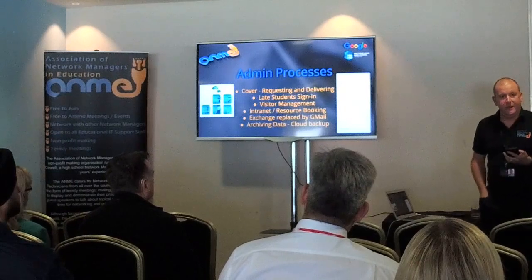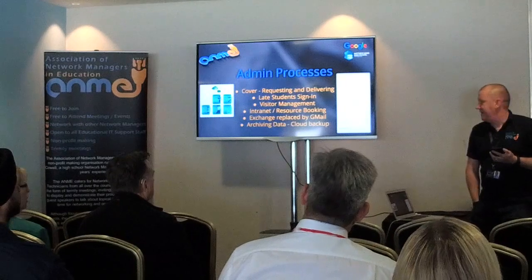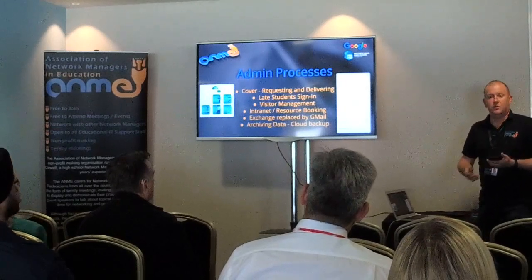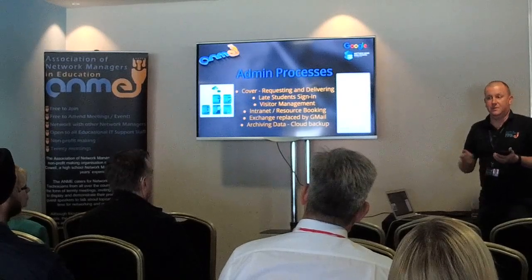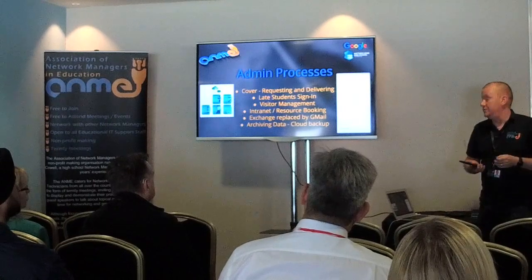It's been a breeze, and it's so much easier to manage now than using PowerShell scripts on Exchange servers. And further to that, because the other thing I didn't mention, Google gives you, as an education establishment, unlimited cloud storage. So you no longer have a limit as to what you can store up there.